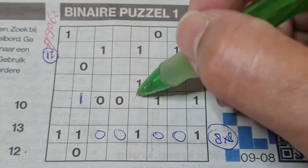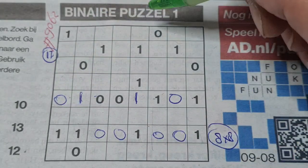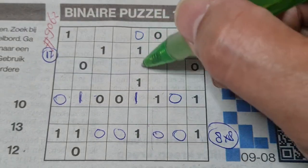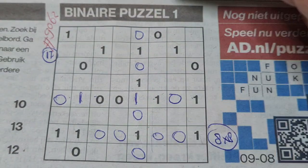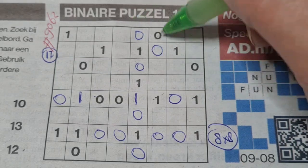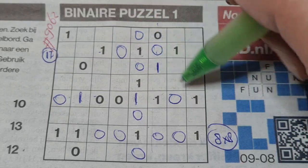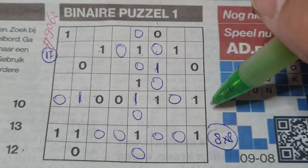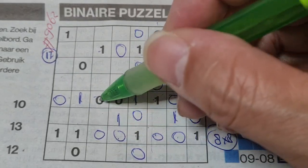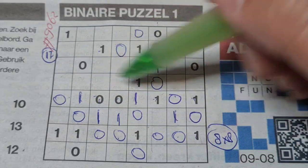Double O here, 1 there, 1. 4 ones we have here, so the rest are O's. Then between 2 ones comes an O. Between 2 O's comes an 1. Between 2 ones comes an O. Between 2 O's comes an 1. Between 2 O's comes an 1. Between 2 ones comes an O.